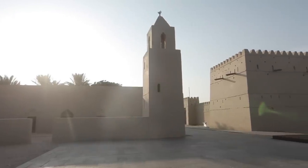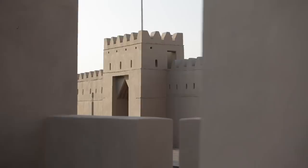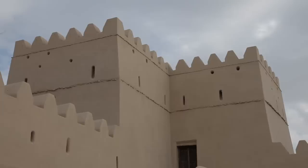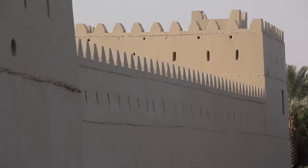Qasr Al Muwaiji is one of the main rehabilitation projects that Abu Dhabi Tourism and Culture Authority is undertaking. Today we are celebrating the reopening of Qasr Al Muwaiji, the birthplace of His Highness Sheikh Khalifa bin Zayed Al Nahyan, the President of the United Arab Emirates.